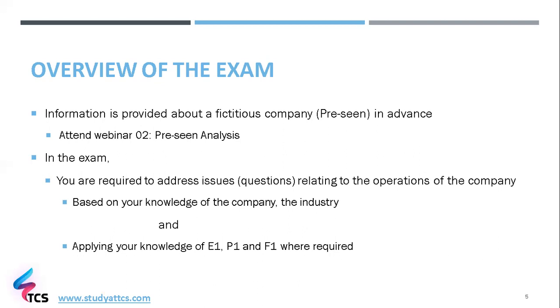In the second part, the examiner will highlight the nitty-gritties of the company, highlighting what happens within different departments of the organization, what happens in finance, HR, IT, marketing, and whatnot. And most importantly, the examiner will highlight the ethos of the company, what the company believes in.